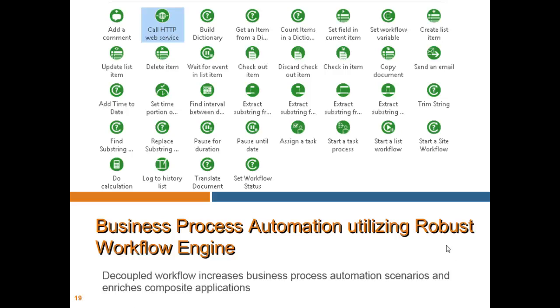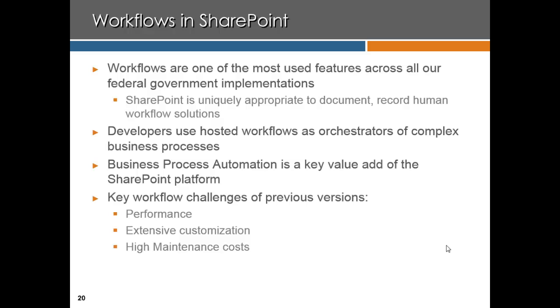So the next segment is on workflows, and in particular the decoupled workflow and the new additions to the SharePoint Designer relative to workflows. You see across the top a screen capture of the 19 new workflow elements contained in the new workflow engine. So we'll talk quickly about what the new capabilities are and why this is what I would refer to as a game changer.